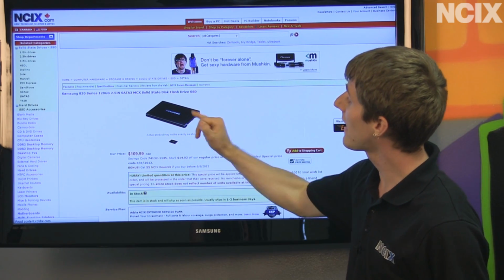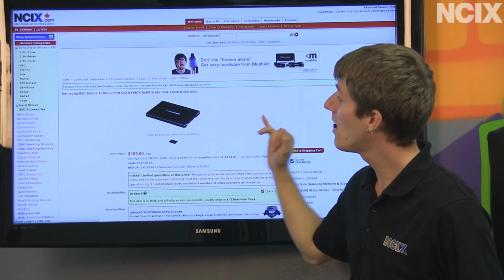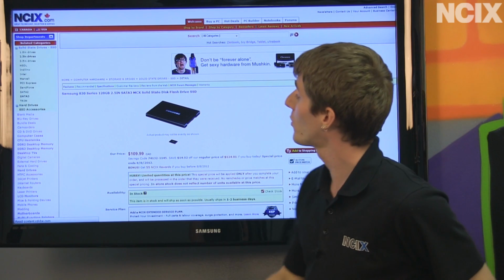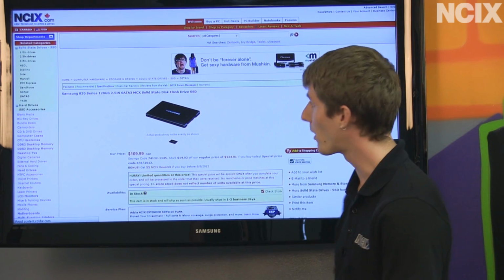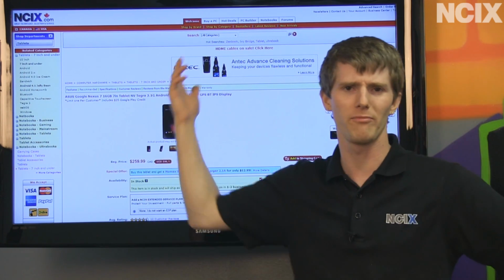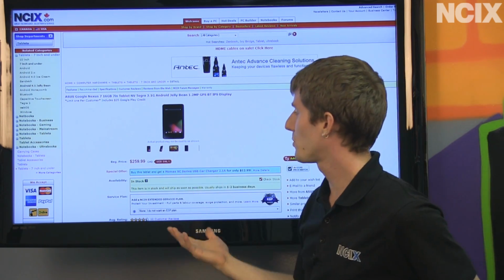We've also got Samsung 830 series drives in stock now. This is a pretty good deal. $110 for an 830 series 128 gig is less than $1 per gig for one of the best performing drives on the market, which is, well, it's the top 5 deals of the week, so if it wasn't a good deal, it wouldn't belong here.